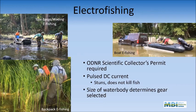For us, we use electrofishing. You have to have a scientific collector's permit to use this method. We use pulsed DC current. The direct current does not kill the fish. It stuns them. We scoop them up.